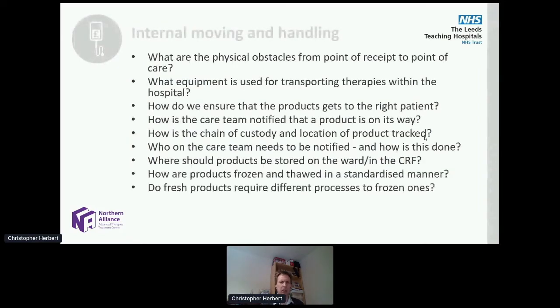Once the product had arrived, we then wanted to explore the barriers, the internal moving and handling. What are the physical obstacles? What equipment do we need to use? How do we make sure products get to the right patients? Notification of the care team, so that we've got seamless internal communication, and making sure that we've got sight of internal chain of custody and location. My finance director does not want to be responsible for losing £500,000 worth of product once it's been dropped at the door. He's made that very clear.